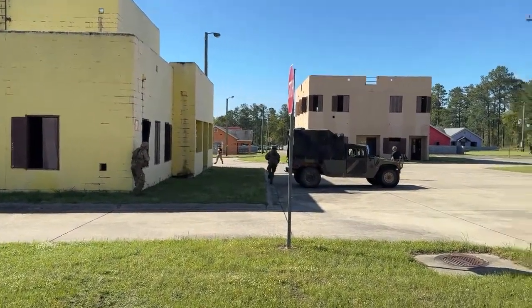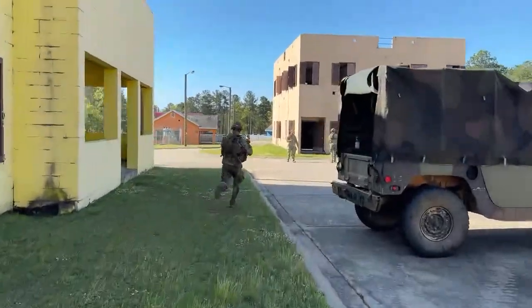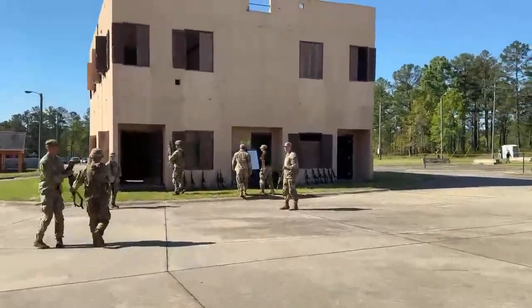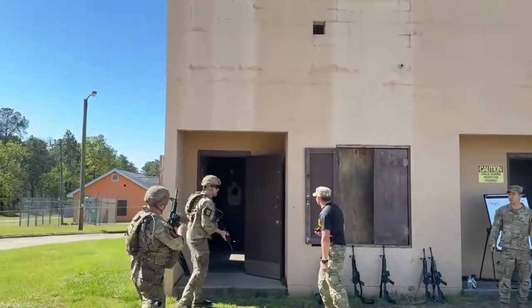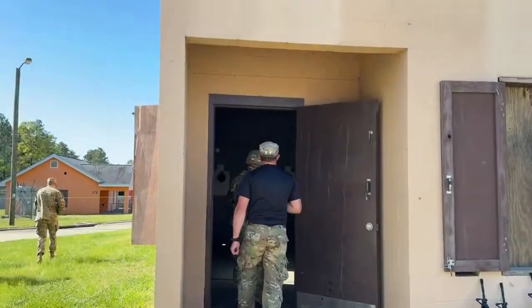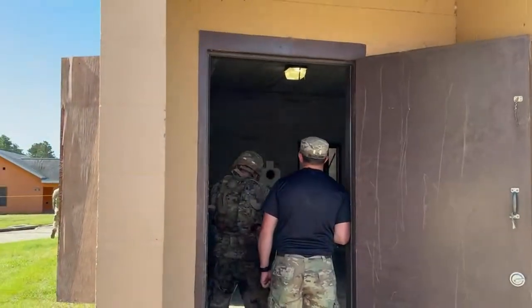Team 18, bounding forward. Team 18, administrative time, 4:45. 4:45. This is team 18 representing 25th, 4:45.